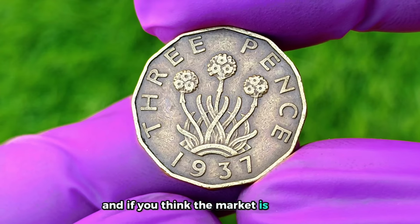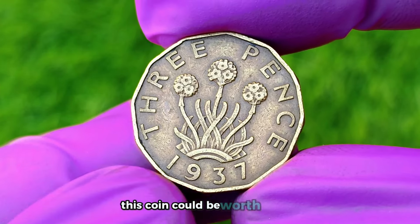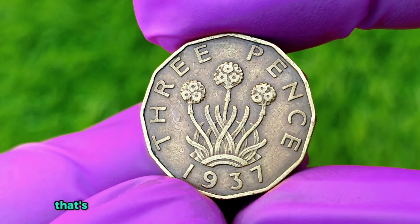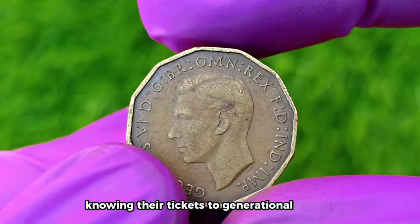And if you think the market is hot now, just wait. In 5 or 10 years, this coin could be worth double or triple what it is today. That's why savvy investors are hoarding these treasures, knowing they're tickets to generational wealth.